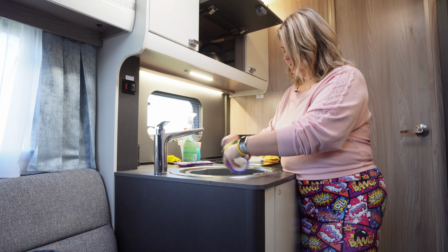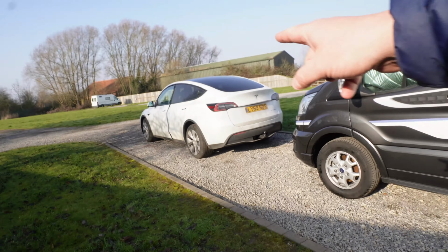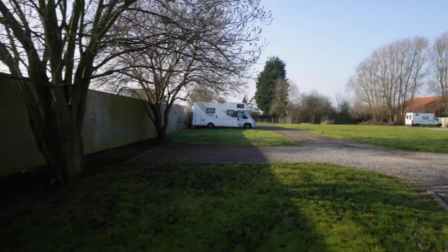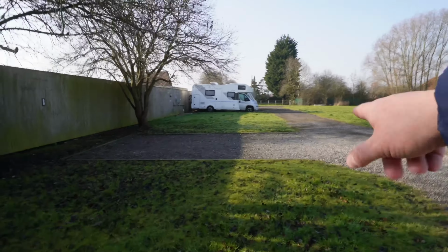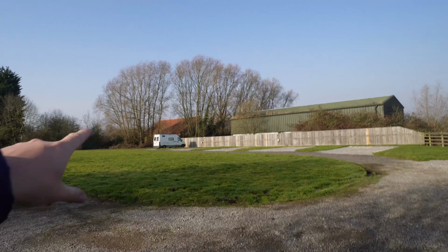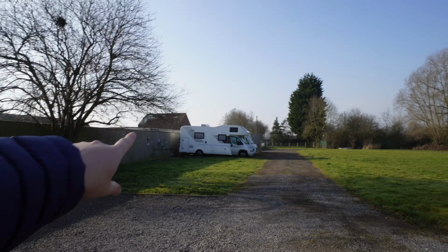Right, let's show you around the site quickly. It's not much to it. It's a very small site, but I'm just going to give you a quick tour. We've got a nice long pitch so we can put the car in front of the van, but a lot of the pitches here are quite small, you'll see. We'd probably struggle to fit our other van on this one. There's another one over there. These seem to be in storage, but there are 10 pitches in total here.